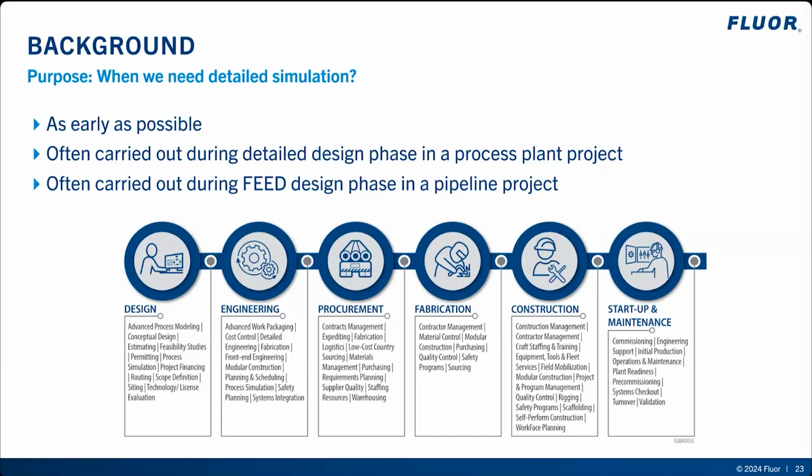For example, in typical process plant projects, they are often carried out during the detailed engineering phase, when most data is available. However, for pipeline projects, they are often performed during the conceptual or front-end engineering design phase to facilitate early identification and mitigation of surge risks. Detailed simulation can also serve the purpose of incident investigation, following surge events, or verification of plant modification during startups or maintenance phases.